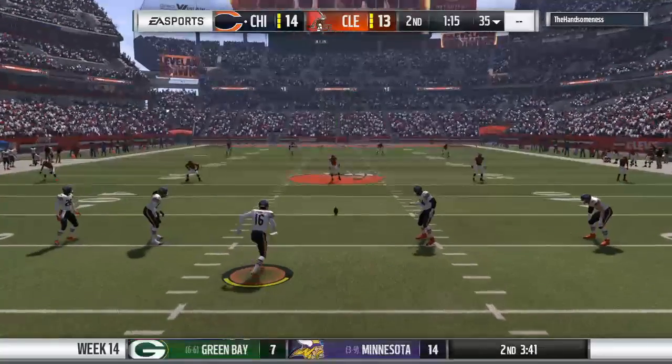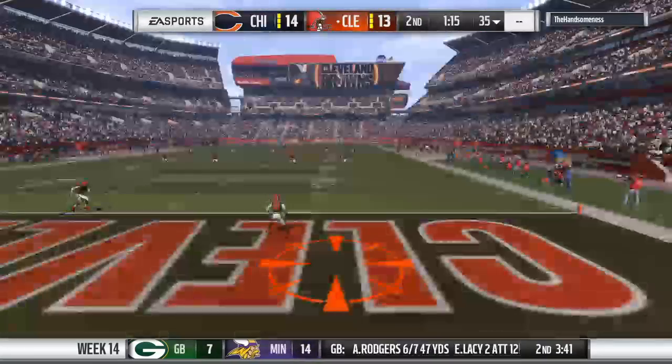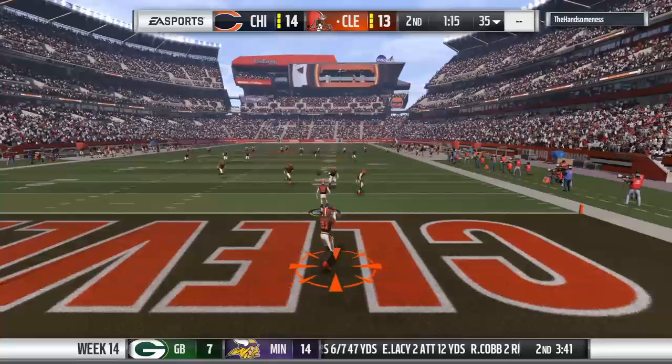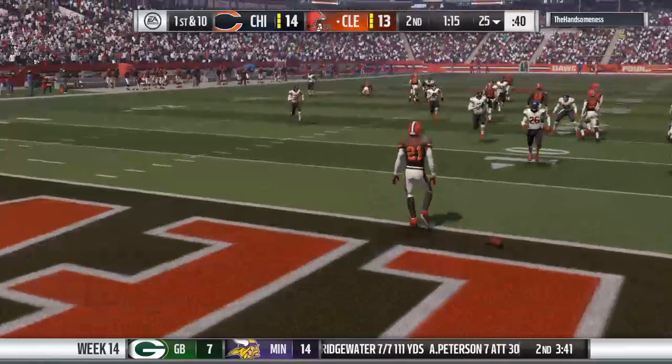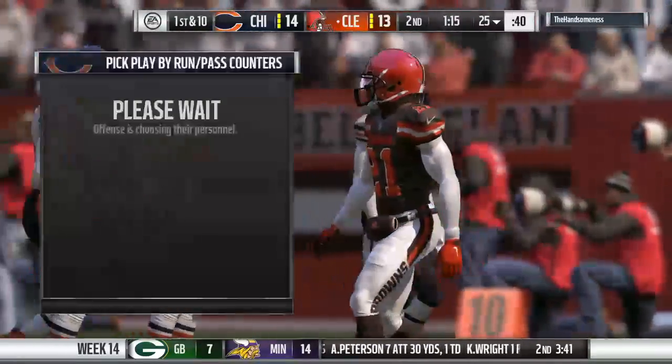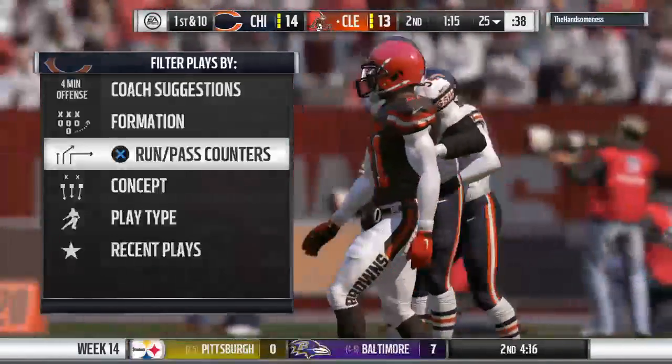The Bears send the kicking team out there, and they will send this one away. That'll be taken in the end zone, and no run back here. This will be a touchback, and it comes out to the 25-yard line. And the Browns getting set to go.